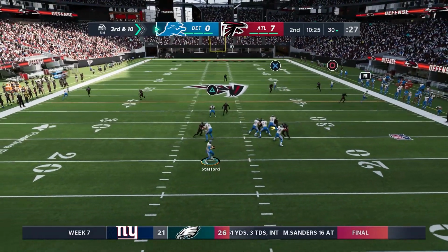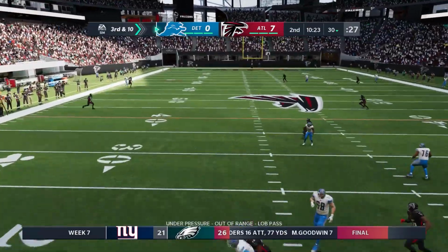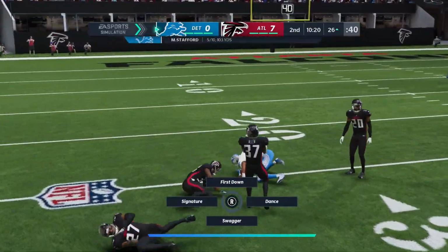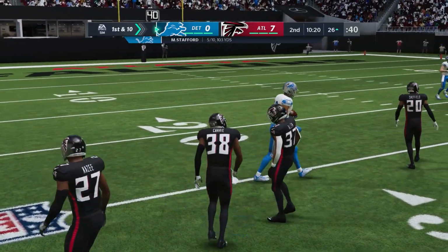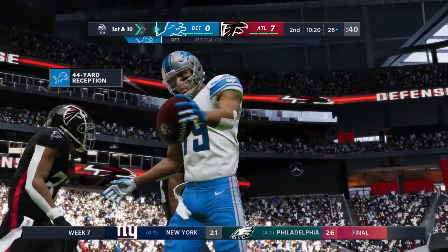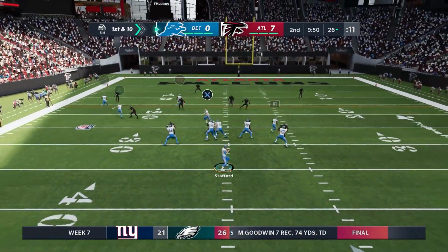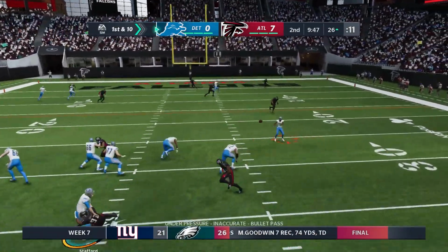Lions doing a lot of passing this game. Stafford drifts to his left. He's going to throw it deep. Kenny Golladay's one-on-one, and Golladay comes down with the grab. Huge gain through the air for the Lions. That is a 44-yard reception, as Golladay just went up and grabbed that one. So now a new set of downs in Falcons territory.